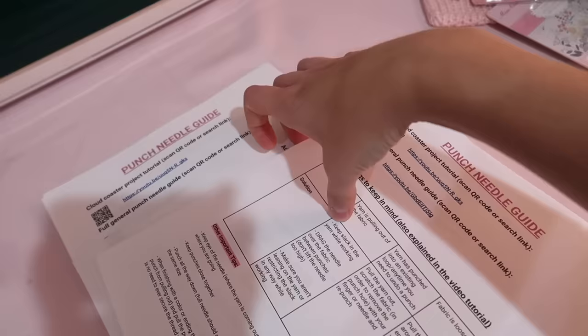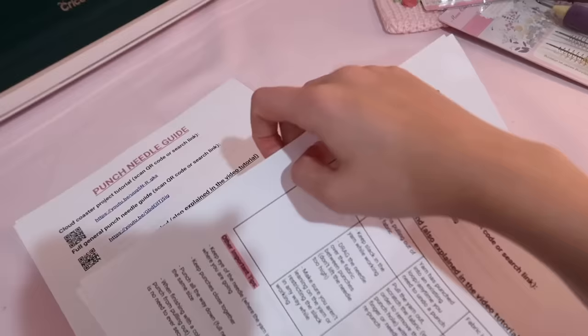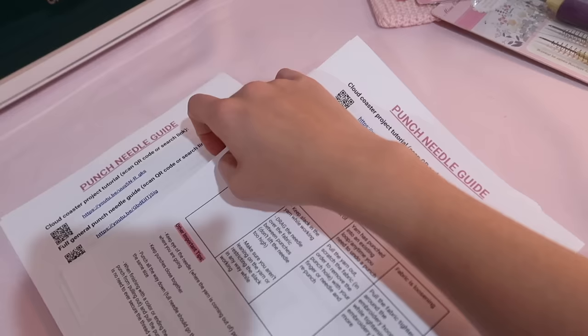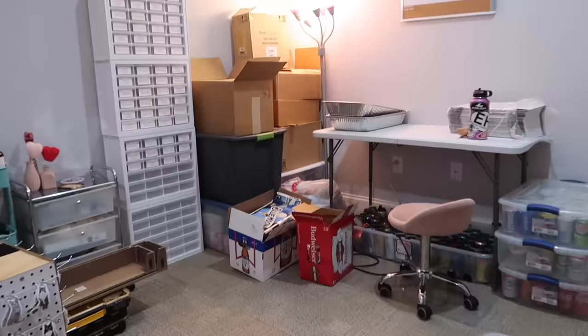So I have the punch needle and the materials. So this goes into one kit, and then the next two I laid this way so that we can easily grab the two when we're packing the kits. So I'm gonna move these to the side, probably on that table or something. This office is looking messy. It's just so many boxes of cans. That's what fills up the space.